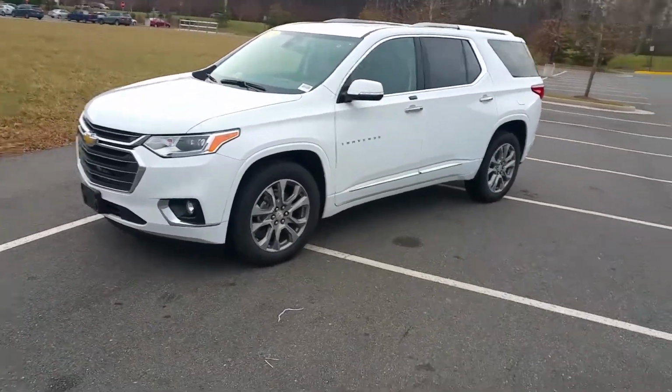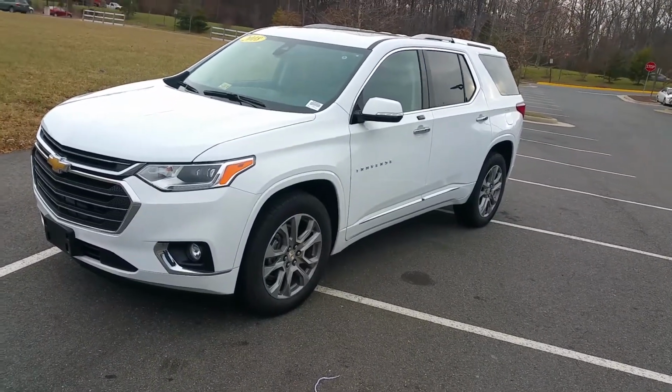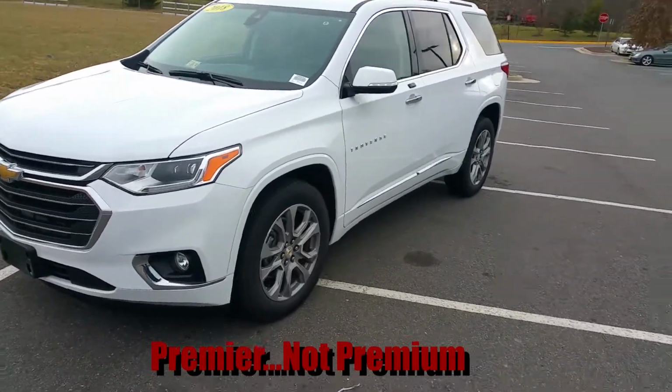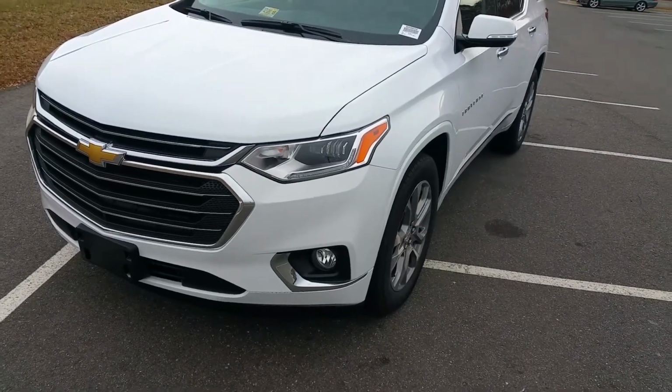But here we are looking at the 2018 Chevrolet Traverse. This is the premium edition. It's got all the added-on features that you would expect for a premium edition. But yeah, this thing is surprisingly adept and good looking.